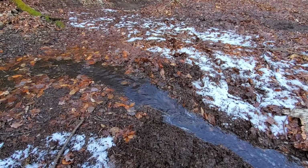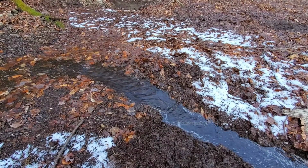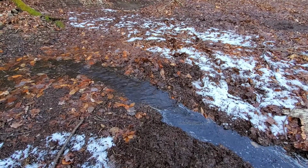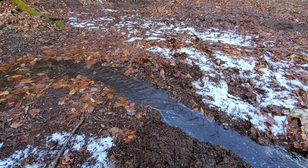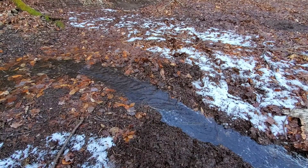I just had to do that. That's so fun. And look at that. It's not even filling up the cavity I made. I think just doing that little bit of digging, I dug down to a more porous area that the leaves were kind of blocking. That's why it's not filling up. It's gonna handle that whole puddle pretty easily.